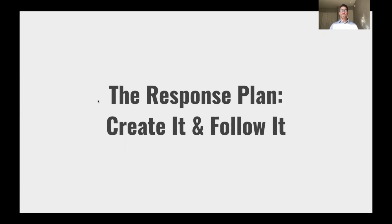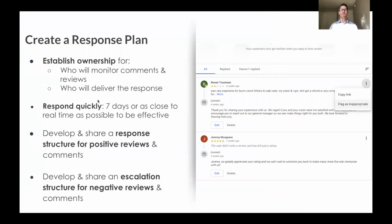And now lastly, the response plan. Create it and follow it. So establish ownership for who will monitor comments and reviews and who will deliver the response. It's really good to have a point person that is taking on the responsibility of responding to questions and answers, responding to reviews. You can divvy this up and delegate it however you would like, but be sure that there is a point person who is responsible, who's actively checking all of the different areas that people are talking about your business.